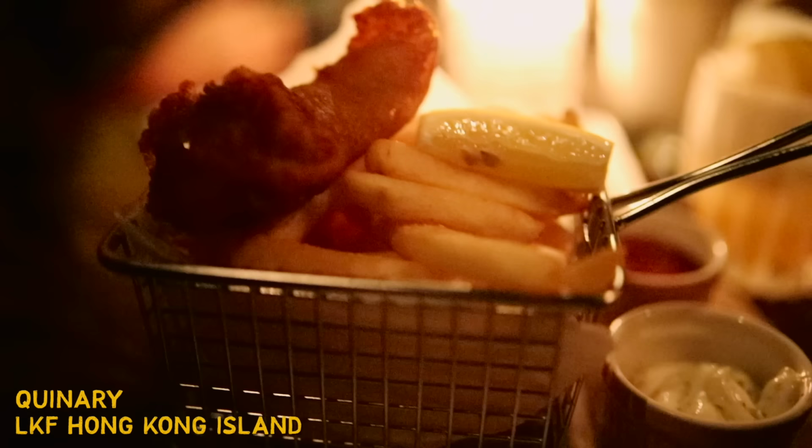When you're ready to take it up a notch, then just walk a block away and go to Quinary for a couple cocktails before your night out. I have to say, some of the best cocktails I've had are right here, and it's actually internationally renowned as one of the best cocktail bars, or so I was told.